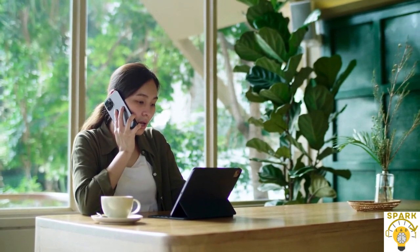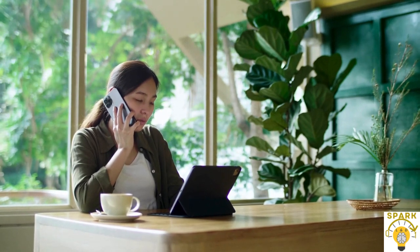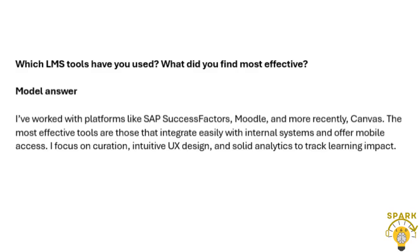Thank you. Which LMS tools have you used? What did you find most effective? I have worked with platforms like SAP SuccessFactors, Moodle, Canvas. More recently, the most effective tools are those that integrate easily with internal systems and offer mobile access. I focus on curation, intuitive UX design, and solid analytics to track learning impact.